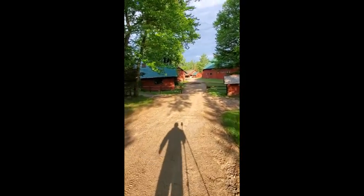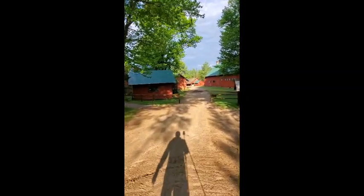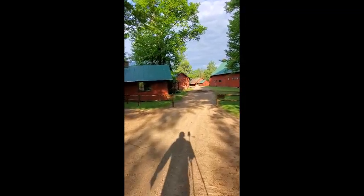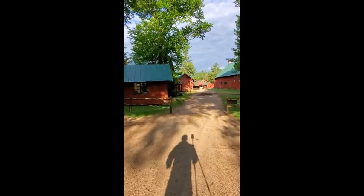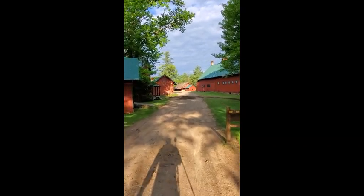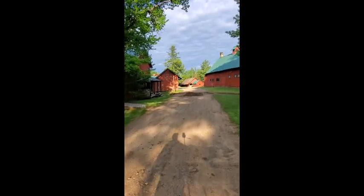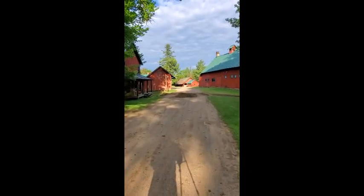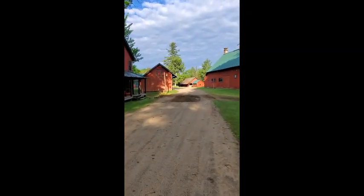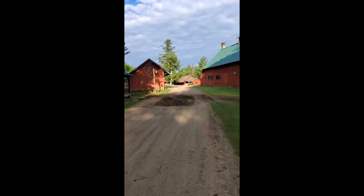So here we come into the barns and other buildings that were for the caretakers and support staff for the Great Camp. Of course, the Vanderbilts and all the famous people would come up here to stay for short periods of time. They wouldn't even be here all year round. They had support staff to maintain the buildings, cook the food, do the housekeeping, all that kind of stuff, and basically a whole separate community or village.